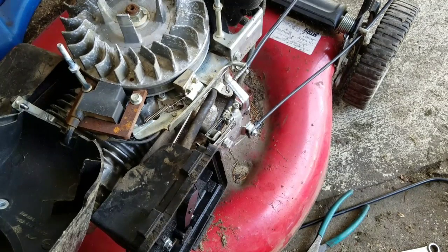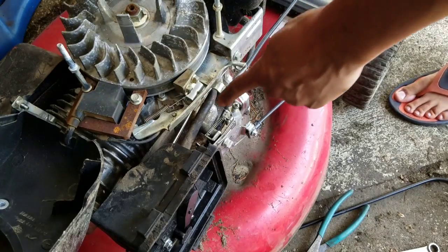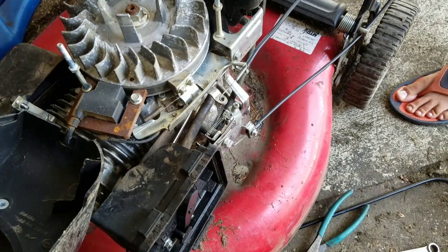And here's the, now you're killing it. I put a smaller spring on there so the tension isn't crazy. And this is start, run. See, it's not touching. And then when you want to stop it, it kills the engine that way. Nice and smooth. So it's two throttle cables that I'm putting on there.